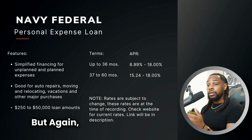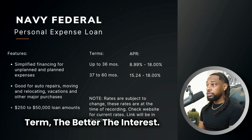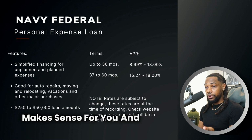But again, the shorter the term, the better the interest. The longer the term, the higher the interest rate. You'll have to decide whether or not it makes sense for you and your situation.